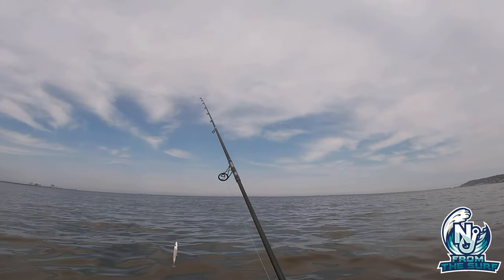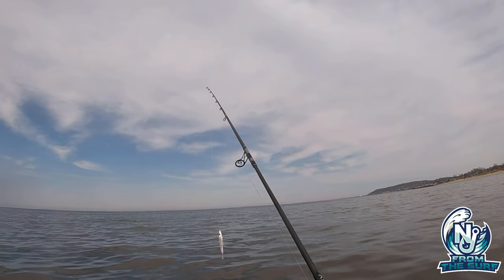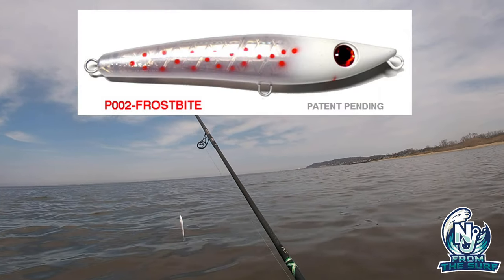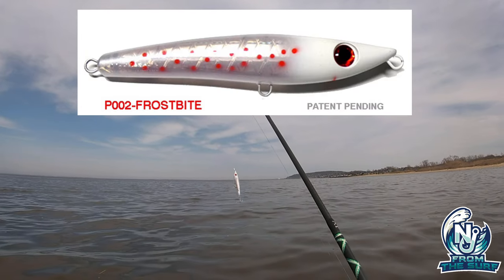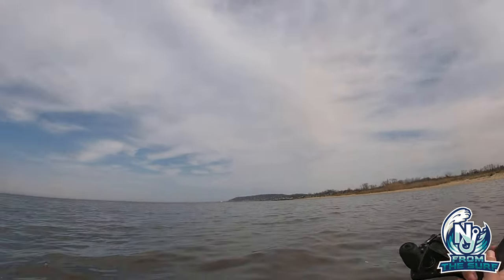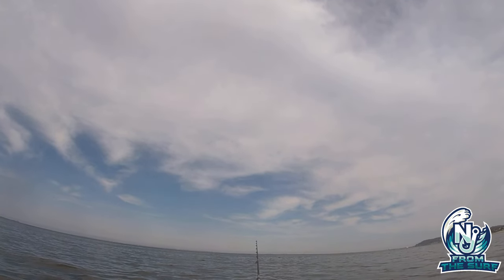All right, in the spirit of keeping things interesting and just trying something different out without switching the lure, we're gonna go with the white Mad Mantis. And see if we have the same kind of success that we did yesterday. Maybe even more.